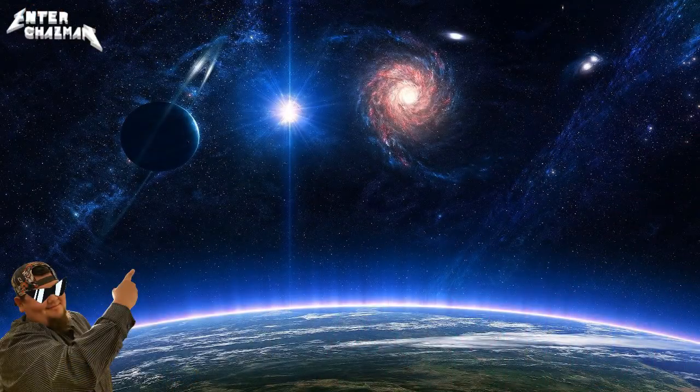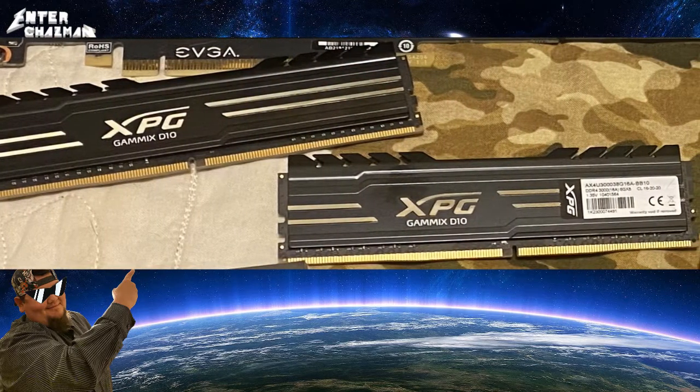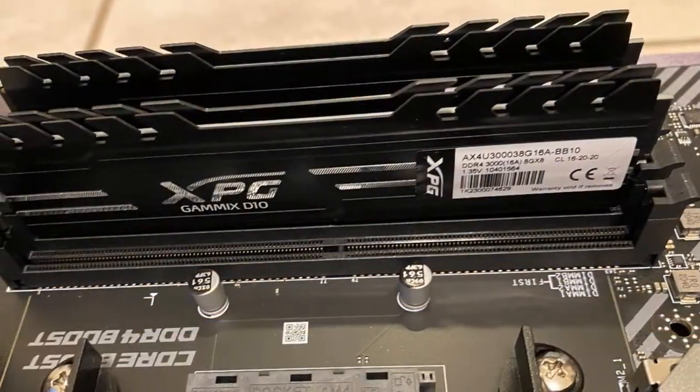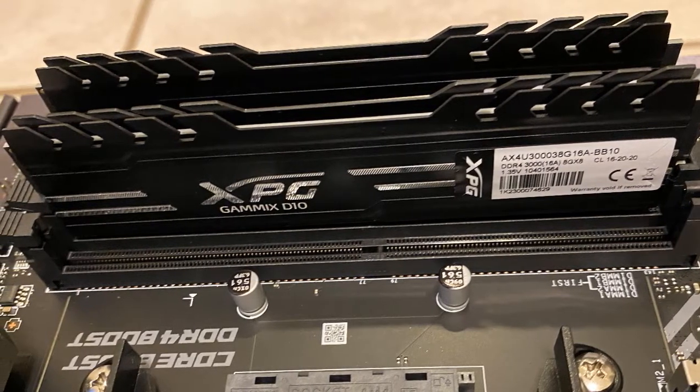And the last of my two gifts was two 8GB DDR4 XPG Gamix D10 RAM sticks. Now these do run at 3000 MHz, so in terms of speed, these should do me fine similarly to the graphics card at least for the next year or two.